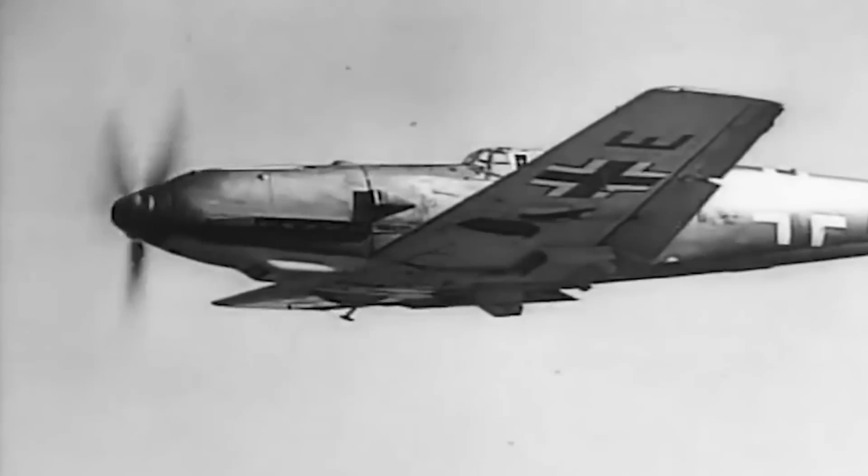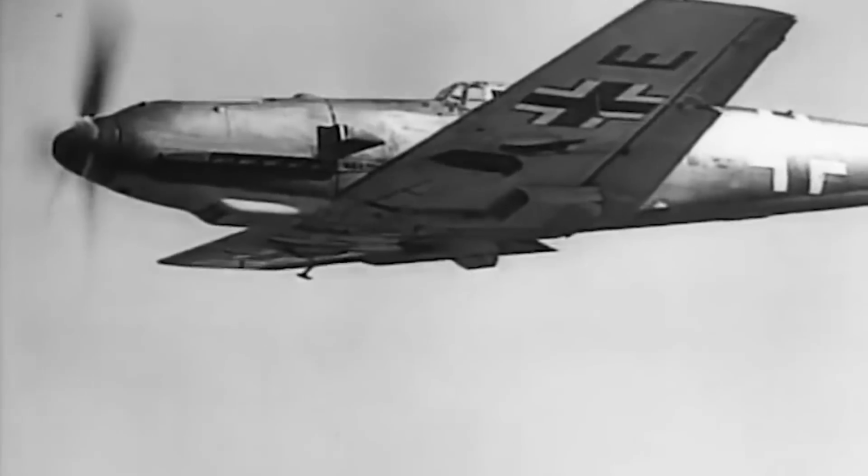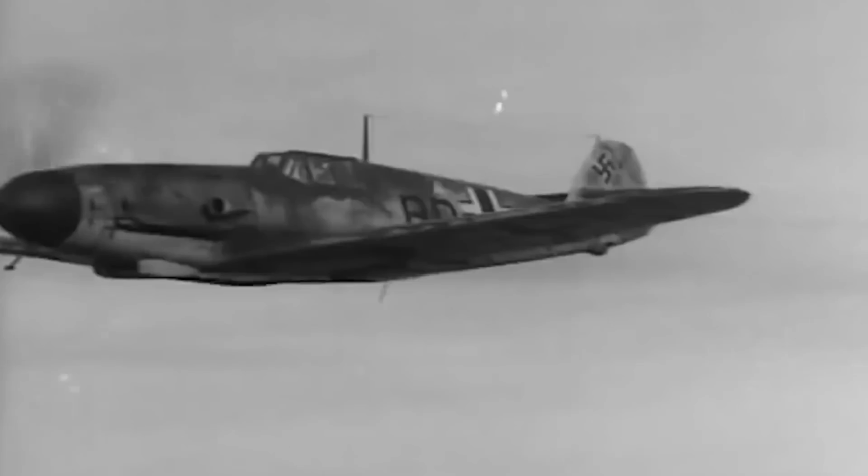33,984 units, of which 30,573 were produced during World War II, September 1939 to May 1945. The Bf 109 accounted for 57% of all German fighter types made and 47% of all German aircraft production.